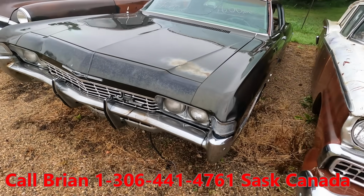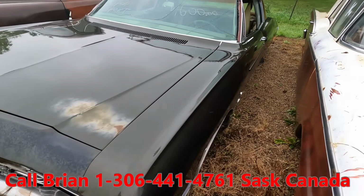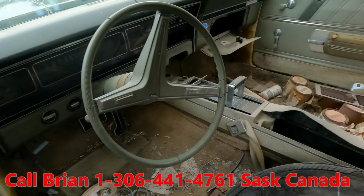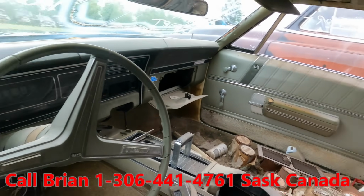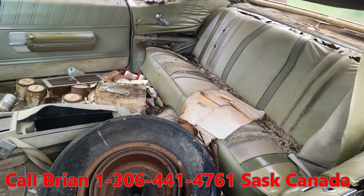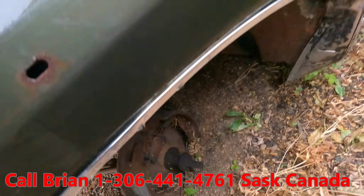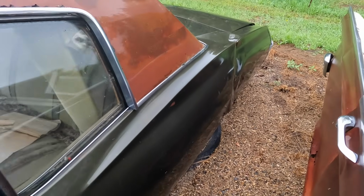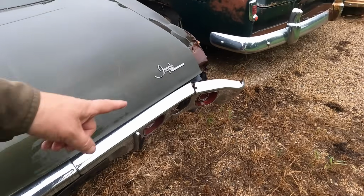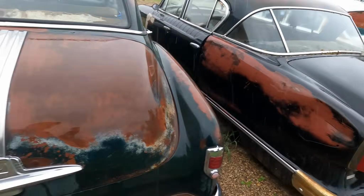The 68 Impala Super Sport. We got a two-door here, $1,600. It's a Super Sport. Bucket's console car. Pretty complete inside with the exception of the front seats. Why is that there? Oh, that's why. Okay. Kind of crunched back here. Oh, kind of crunched here. Maybe that's why it's $1,500.